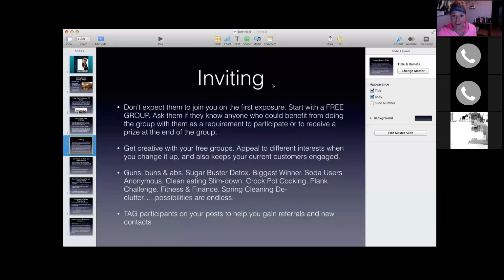All right, so inviting. Don't expect them to join you on the first exposure, especially if it's someone that you just met. They might have that feeling that, oh, she just wants to sell me something. So I don't expect people to say yes the first time I bring something up. I know that it takes time, from experience, of them following my posts on Facebook and me talking about my own success and the success of people participating in my groups, for them to be more willing to jump on board.